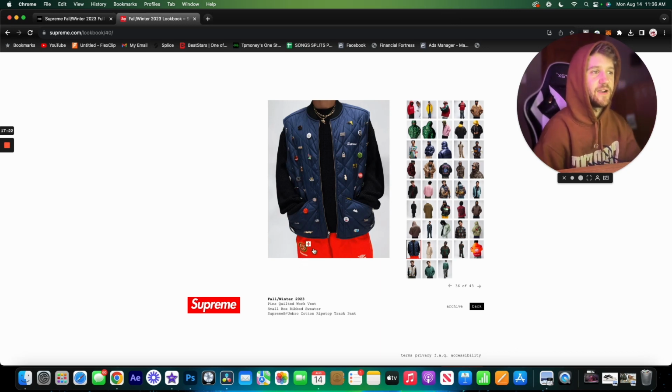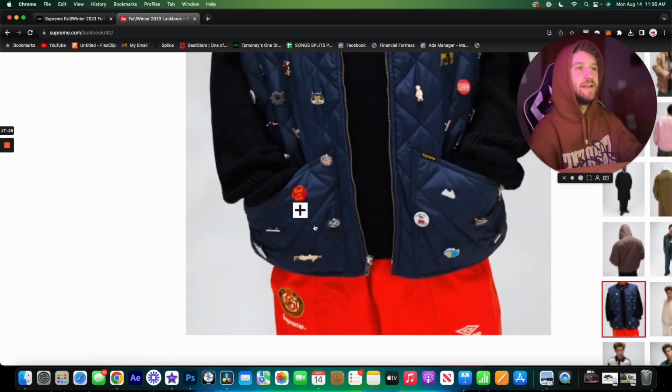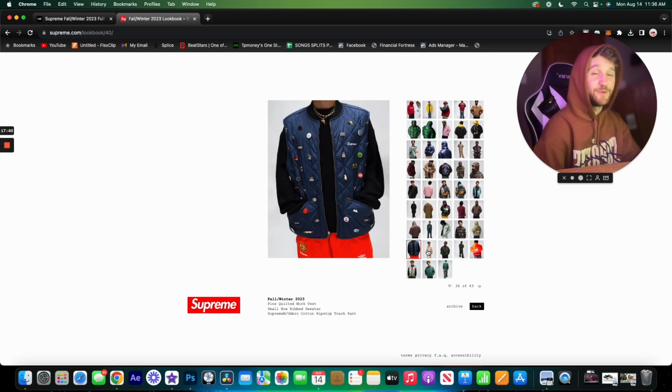These are definitely soccer inspired, kind of like all of Umbro's stuff, but I appreciate the logo we have made here. And underneath we do have a ribbed sweater with a small box logo, so I'm curious to see that. I don't know if I would have liked it more or less without the box logo. I guess we'll just have to see when we get more images.